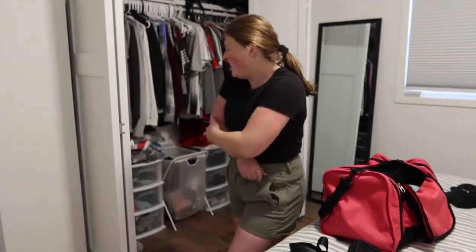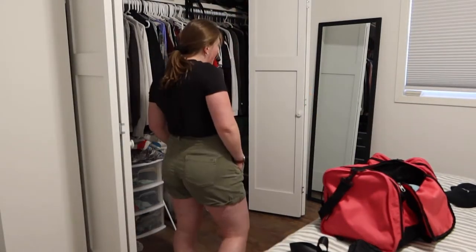Okay, so first, this is the crop tee. I think it looks cute. So definitely a contender. Okay, time to try on the other one. Okay, and here's the shirt that, oh my God. I'm always hurting myself in my videos. Oh my God. Okay, well, here's the one that's tucked in. I really like this one too. I think I'm actually gonna go with this one.